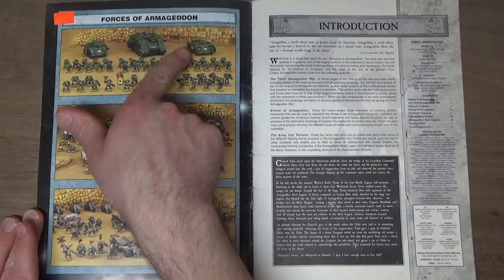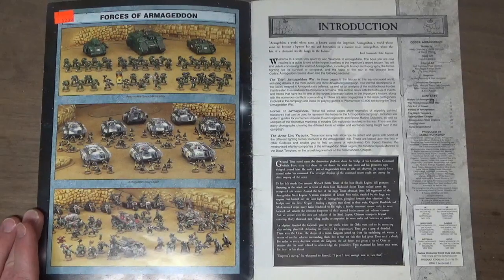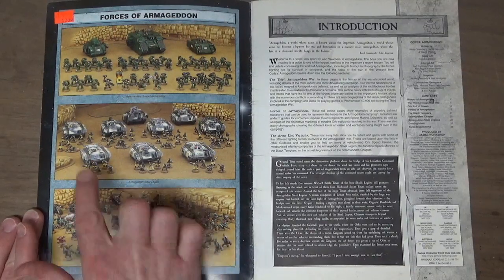Interesting, they got the spaced armor here. That's pretty cool on the old-school Rhino. I haven't seen that before. That's pretty neat. And, of course, the Steel Legion.